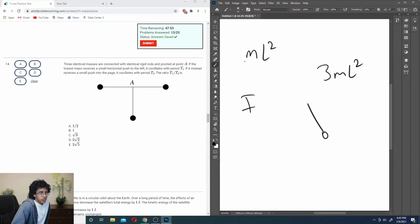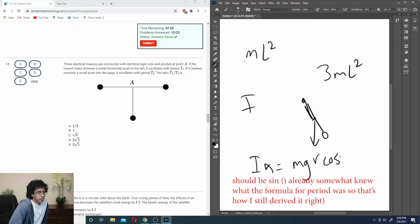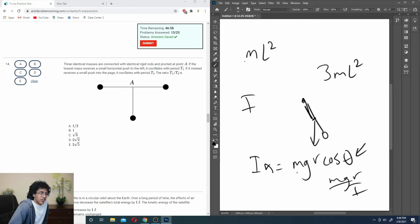So if you have a pendulum and the center of mass is here, then essentially the torque, Iα, is equal to mg times r, the distance from the pivot to the center of mass, times cosine theta, which is the displacement. So essentially the k is basically just mgr over I, right? So our k is gr over I.